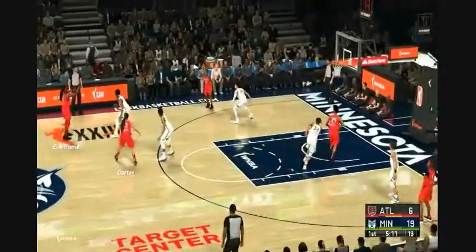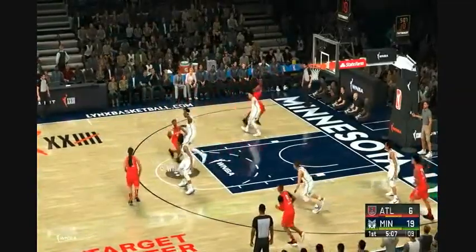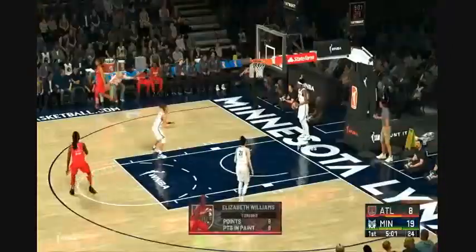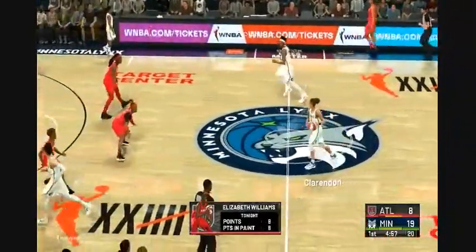Now here's Carter. She's been patient so far. Nothing yet on the scoreboard. Back to Williams. Yes, and it's Courtney Williams with the assist that time. You know, she shot the ball well, but it hasn't been contagious.